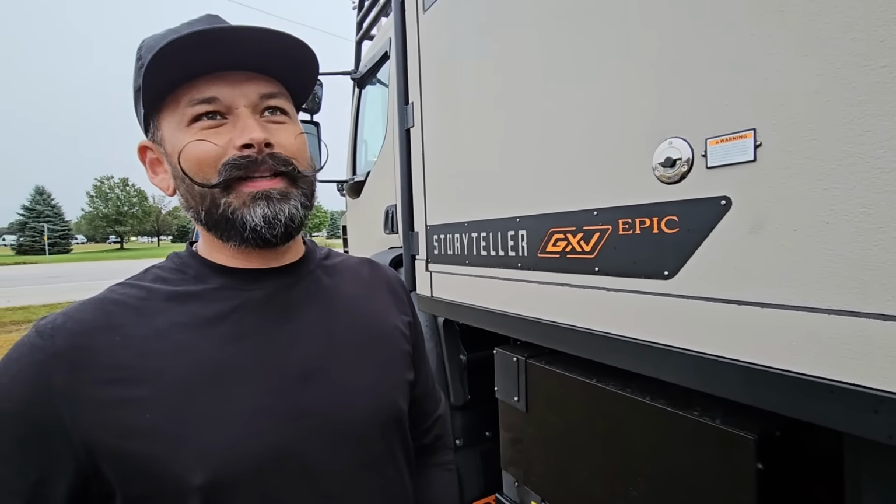I guess we got storage here. Yeah, it's probably locked though. Hold on. Oh, we got some batteries in there. Batteries. We have our DEF right here. One of your fuel tanks.